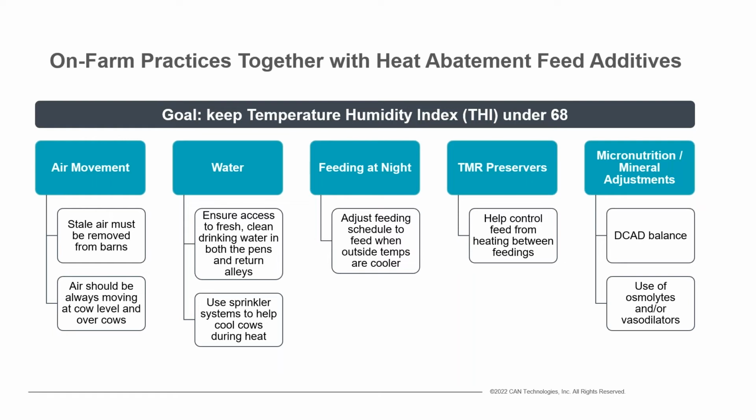And then when we get to extreme heat, we probably want to get that sprinkler going a little more often, so all cows get a chance to get water on them. And maybe we'll run that sprinkler 1.5 minutes on and 3.5 minutes off. So every 5 minutes, there's a cycle going through.